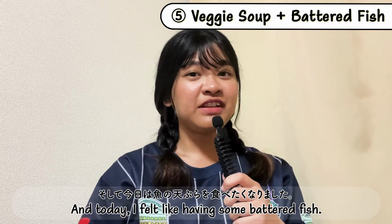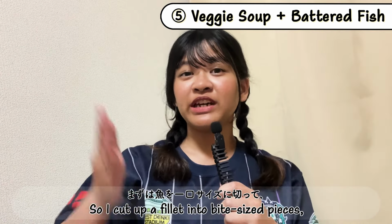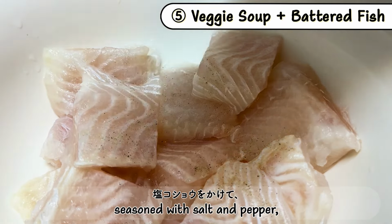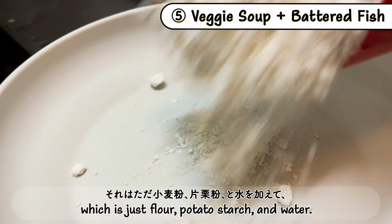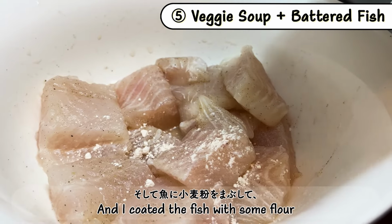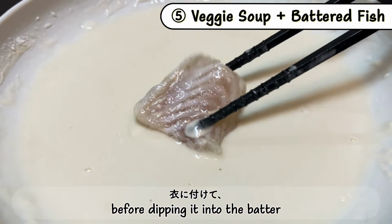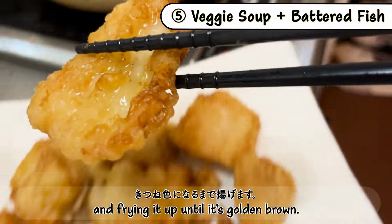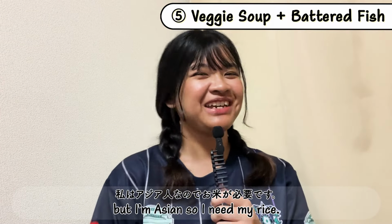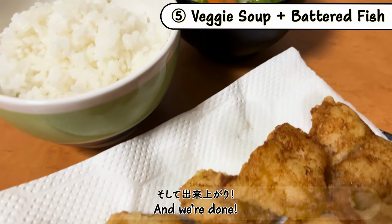And today, I felt like having some battered fish. So I cut up a fillet into bite-sized pieces, seasoned with salt and pepper, prepared the batter, which is just flour, potato starch, and water. Mix. And I coated the fish with some flour before dipping it into the batter and frying it up until it's golden brown. You could fry up some fries and make some fish and chips, but I'm Asian so I need my rice. And we're done!